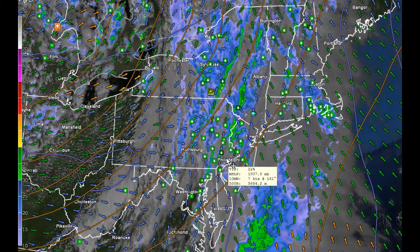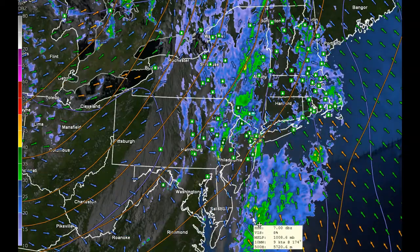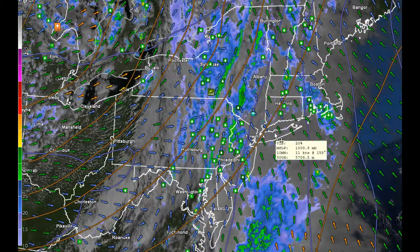We're going to focus a little bit here on the incoming rain, and this is the disturbance that's off the middle Atlantic coast earlier, moving quickly north. It's going to be crossing into Long Island and catching up with this frontal boundary that's going to be tracking just about right over the state of Vermont.